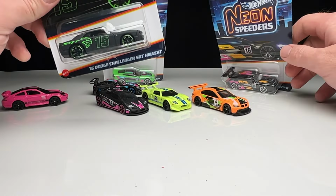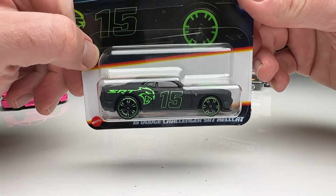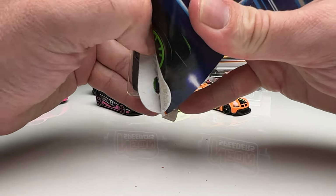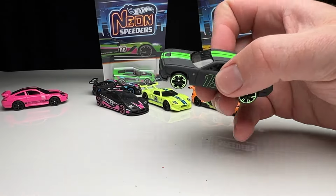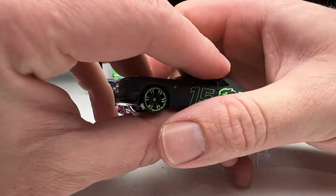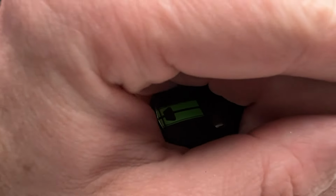All right, number 6 of 8 is the 2015 Dodge Challenger SRT Hellcat. Looks like we're going to have another matte black. I think these also will glow under a black light or something like that. I don't think they glow in the dark or anything crazy, but I'm pretty sure they glow. It'd be cool if they did glow in the dark. Or do they glow in the dark?